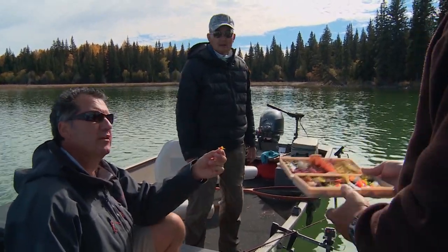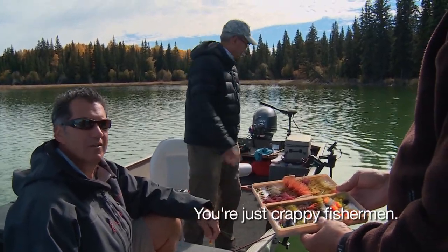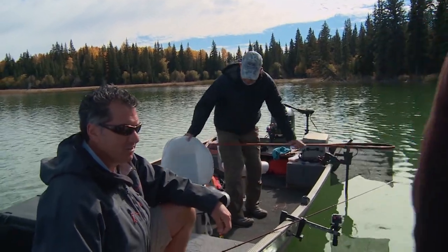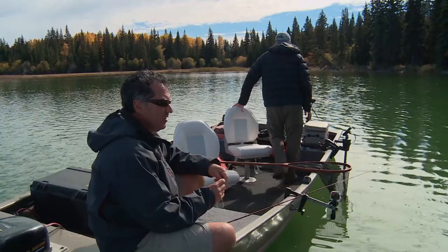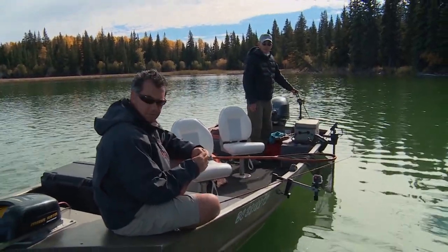Because they're following it. You see them follow, but they're not eating it. Must be. That's it. Well, that's just bizarre. Okay, well. That's the same size. Well, what the heck? Oh, well. Push us off. We're on to a different area then.